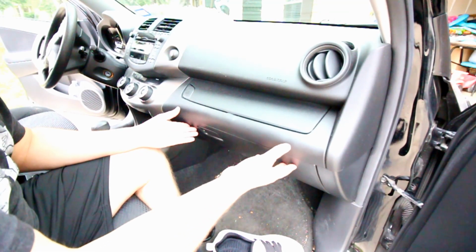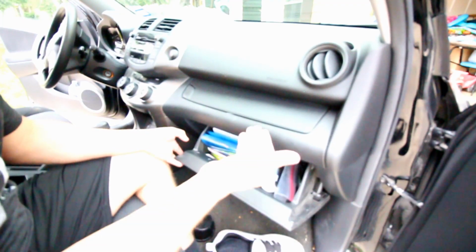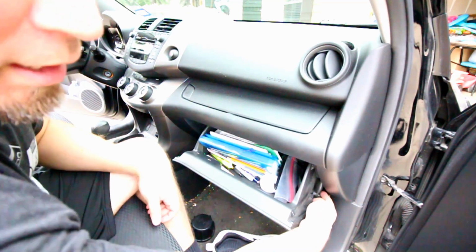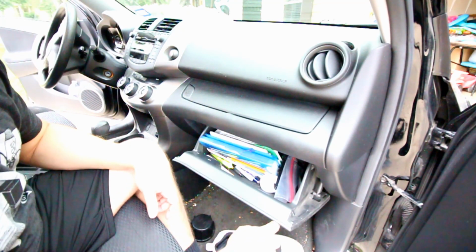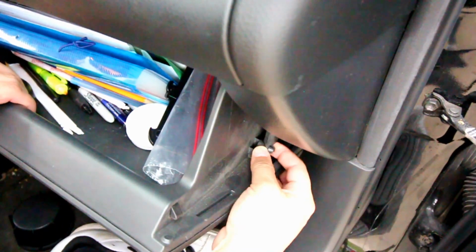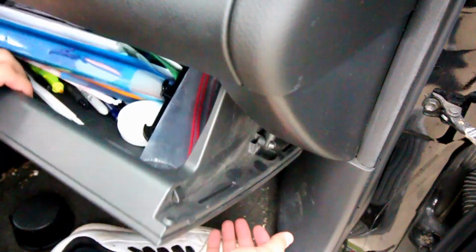So the air filter lives inside your glove box. Actually, it doesn't live in the glove box, it's actually behind the glove box. What you're going to do is open the glove box, and there's a little lever down here. We've got to loosen that little lever up before we can do the next step. It's actually on a piece of plastic here. See this little plastic piece? It's a little shock absorber. It keeps your glove box from falling over.